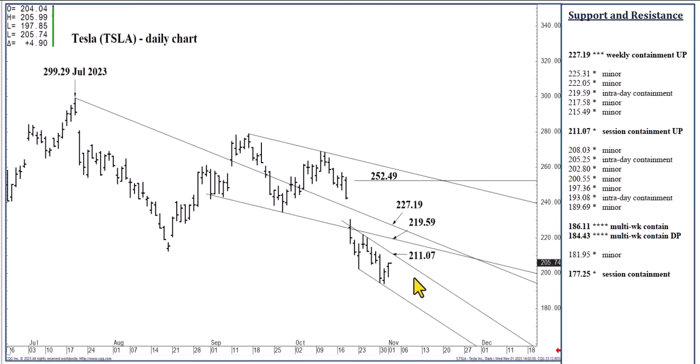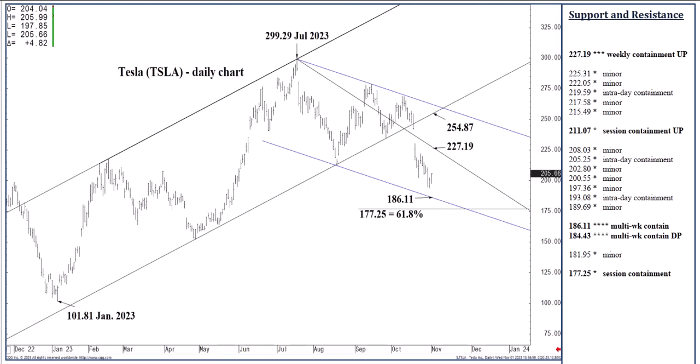So for those of you who trade the 3 to 5 day swing trade, let's say, 211.07 is really your next spot. So not only day traders can make use of 211.07, but swing traders perhaps, as we could fall off from here by the end of next week, finding ourselves meeting that longer term objective at 186.11.